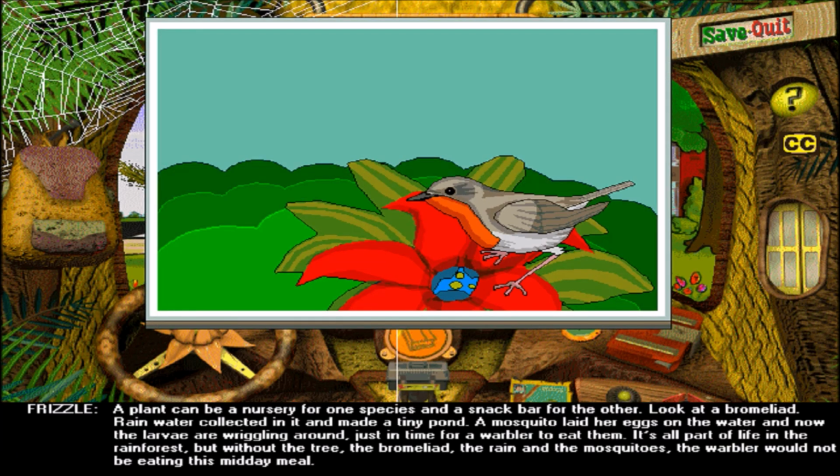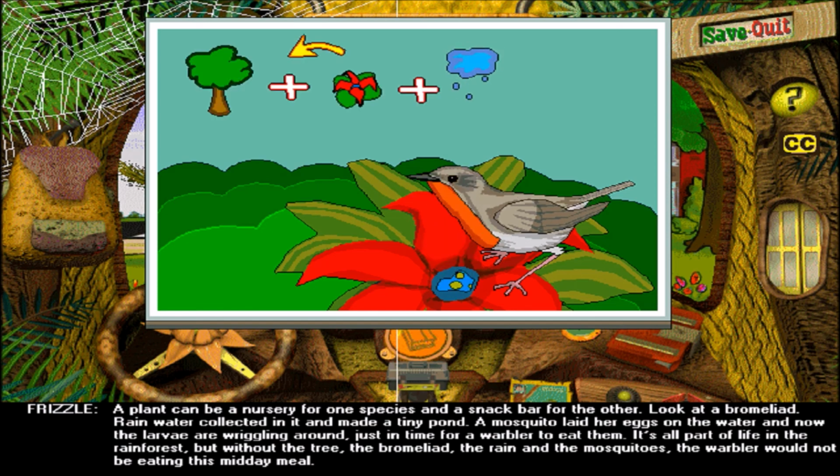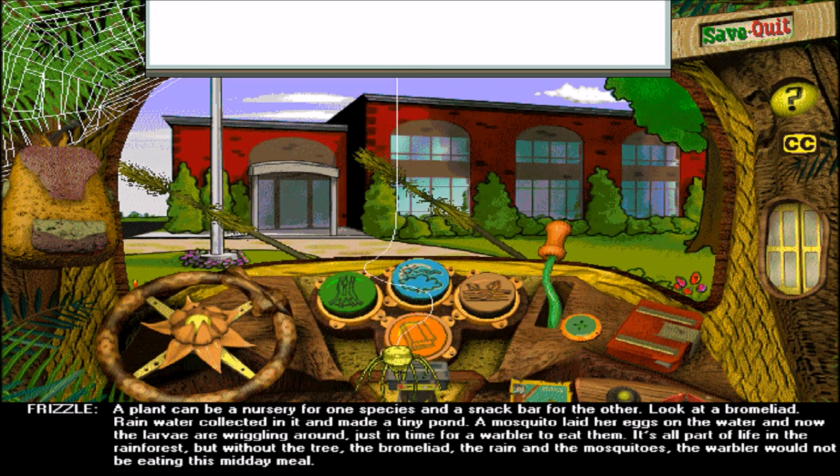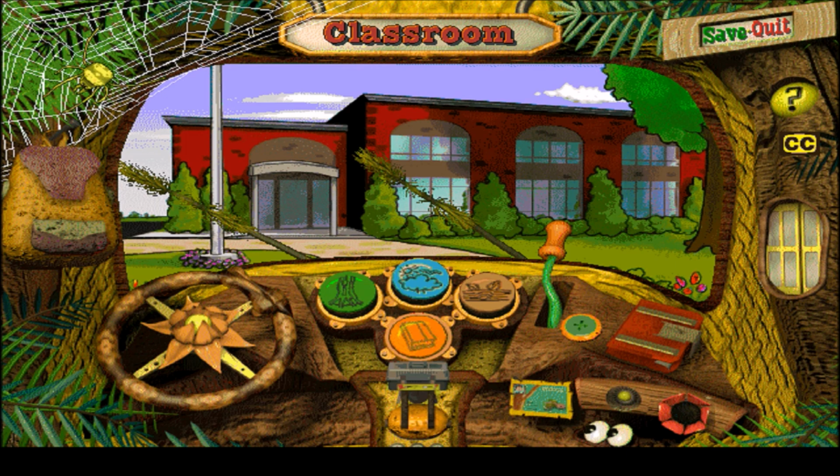A plant can be a nursery for one species and a snack bar for the other. Look at a bromeliad. Rainwater collected in it and made a tiny pond. A mosquito laid her eggs on the water, and now the larvae are wriggling around, just in time for a warbler to eat them. It's all part of life in the rainforest. But without the tree, the bromeliad, the rain, and the mosquitoes, the warbler would not be eating this midday meal.